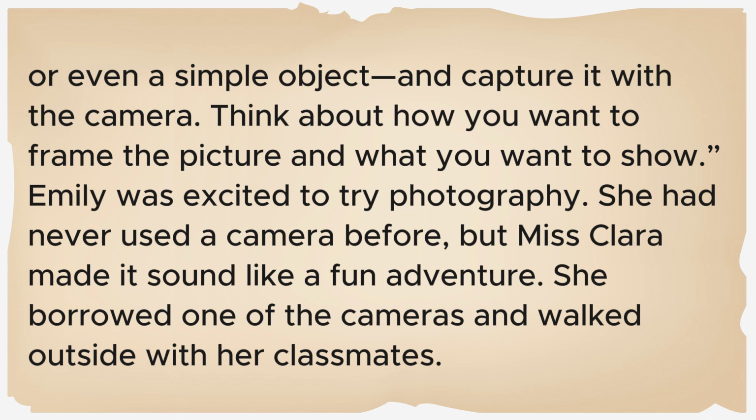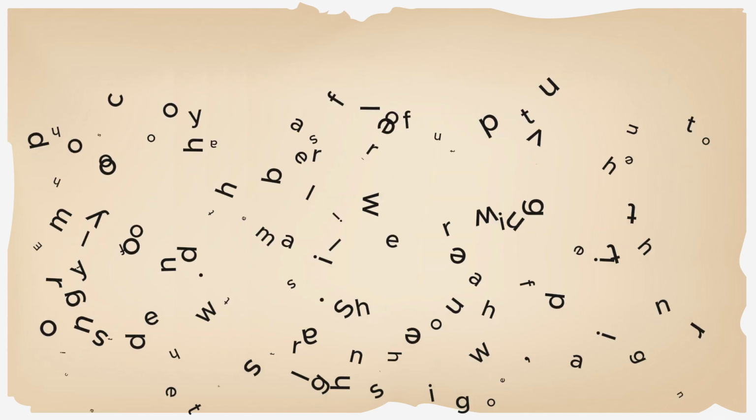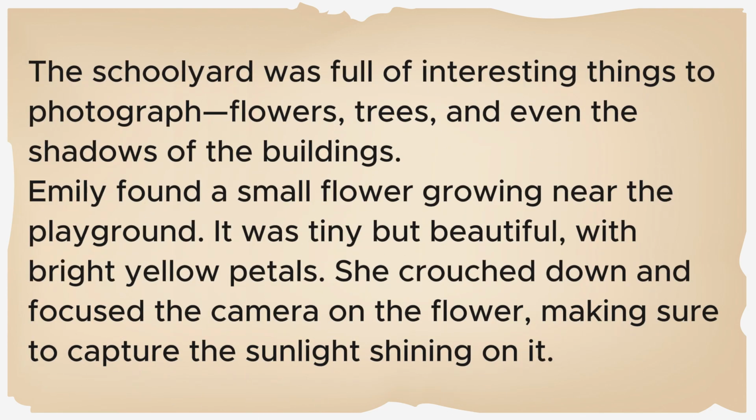Emily was excited to try photography. She had never used a camera before, but Miss Clara made it sound like a fun adventure. She borrowed one of the cameras and walked outside with her classmates. The schoolyard was full of interesting things to photograph: flowers, trees, and even the shadows of the buildings.